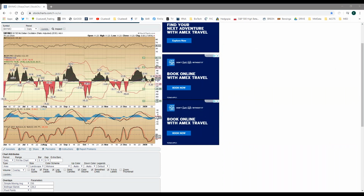When this got this overbought back in September, we had a huge correction, 2,000 points. So these are the sort of the tea leaves that I read. This is looking very good short term. That means the market still has a lot of juice, and the stochastics are not overbought. McClellan oscillator is still not short term overbought.